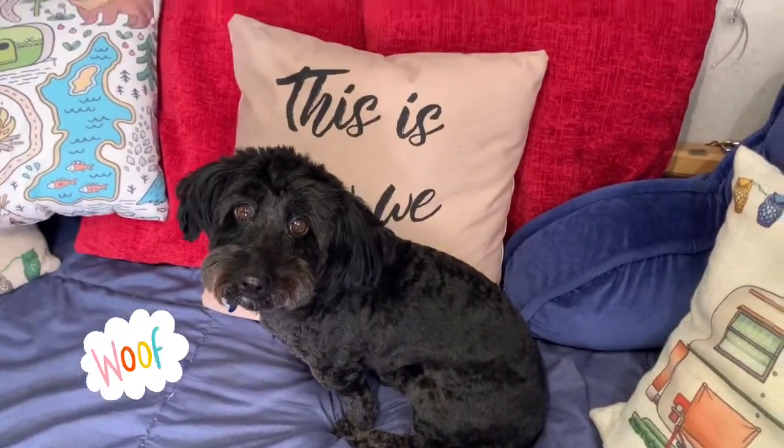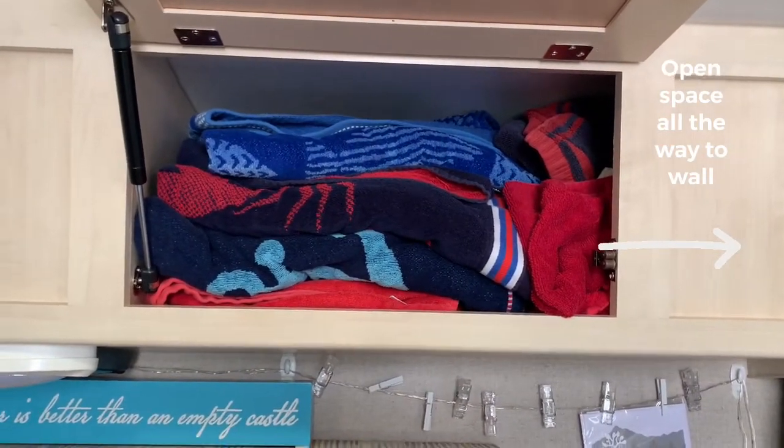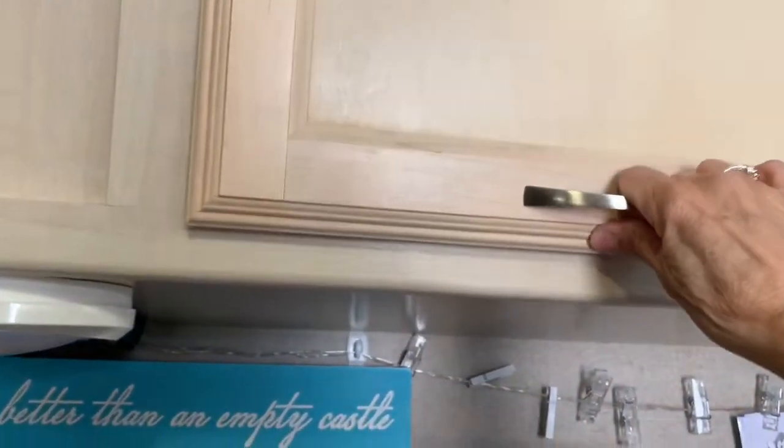And she wanted to get in on it, so say hi. And this is where we keep our towels, so I always keep enough bath towels and beach towels, plus hand towels, washcloths, all of that, and some for the dog.